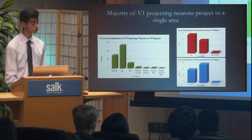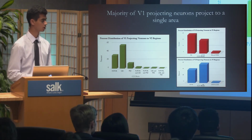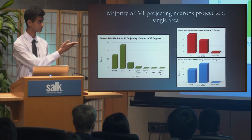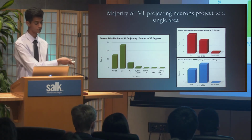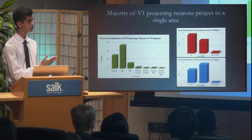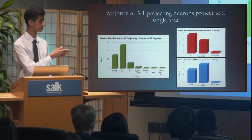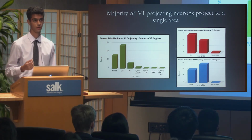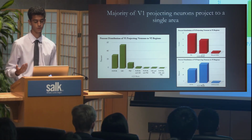And bars that are labeled with 2 or more regions show co-localization. So if a V1 neuron connects to both LM and PM, it will show that in the graph. Because this column is low compared to the other columns of individual regions, we can conclude that V1 projecting neurons are, for the majority of the time, exclusive to single V2 regions.